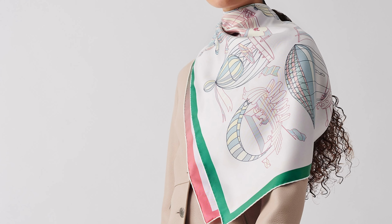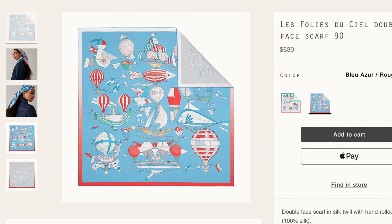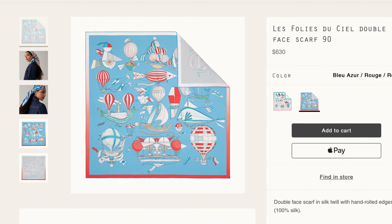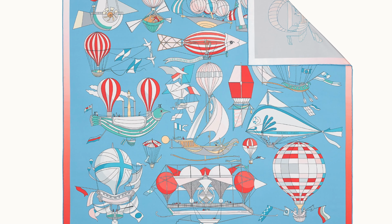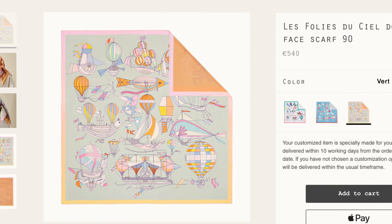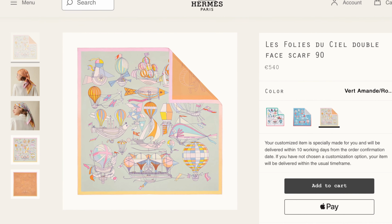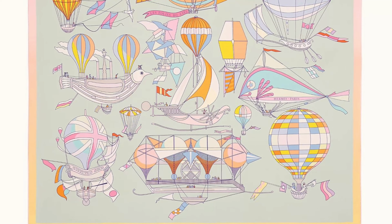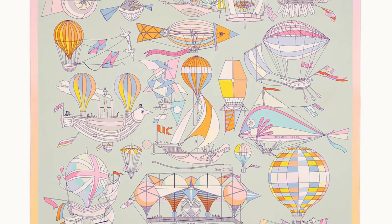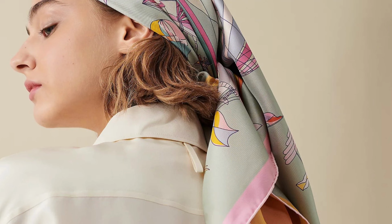One colorway is a pale pink, green, and red version, and the other a blue, red, and pink. I chose this pistachio green, pale pink, and orange version, which reminds me of a summer sherbet. In all 3 colorways is this lovely gradient on the borders, being most intense on the bottom and fading to a subtle shading on the top.